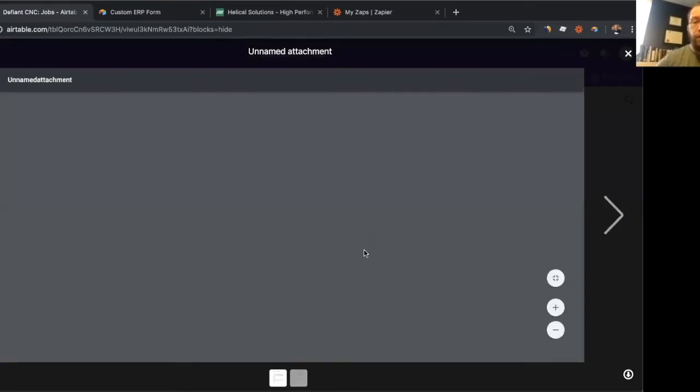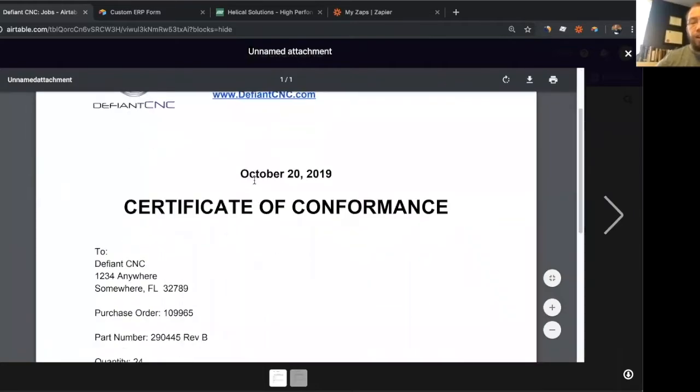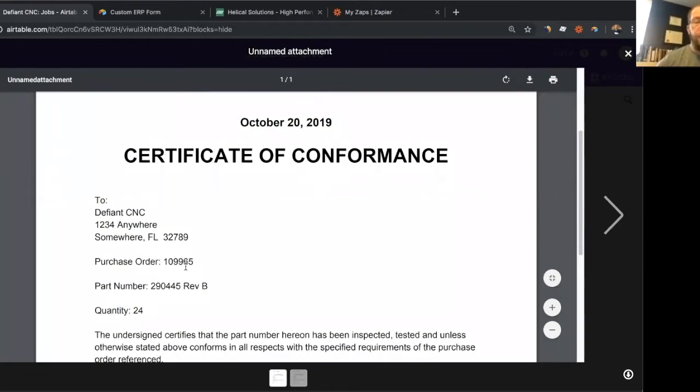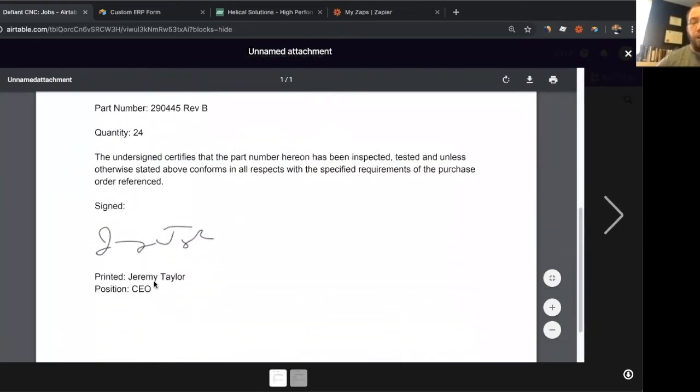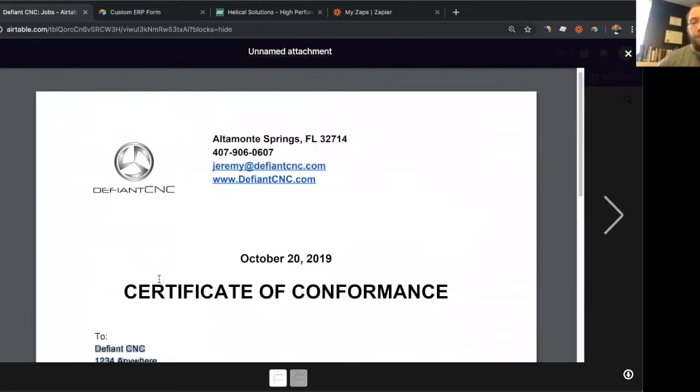So here's the document that we just created. Here's the date that it was created, the address. This is all pulling information: the address, the purchase order number, the part number, the quantity. That's all pulling information from Airtable, and I created that document in Google Docs using variables.